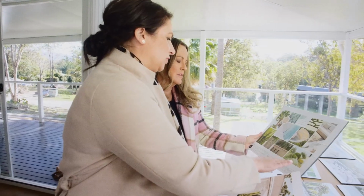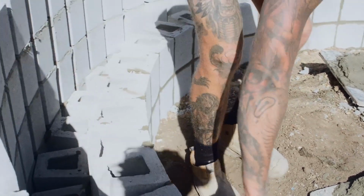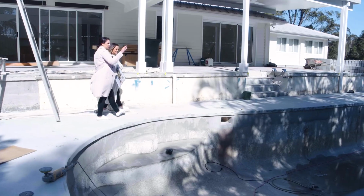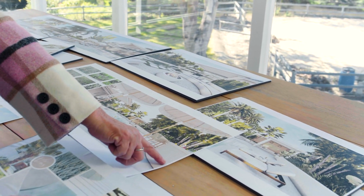For pool and backyard, we reached out to Emma Doman Design to help refine our vision and develop a detailed landscape concept. Emma is an experienced landscape architect who works specifically with residential clients, delivering tailored transformations of their space. We worked closely with Emma to develop a beautiful materials palette that paired perfectly with the interior selection.